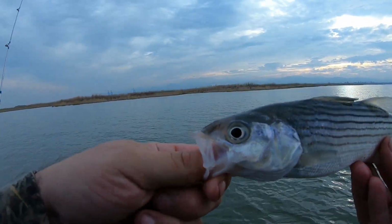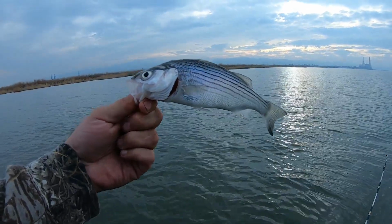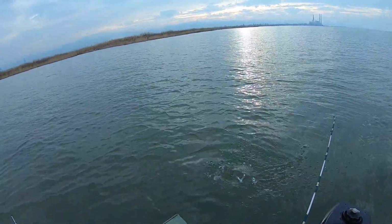This is the second fish for today. Check it out. Pretty little fish. But yep, that's how we do it, y'all. I'm Rich Rod. We're gonna keep on fishing. Watch this little fish. Catch you next time.